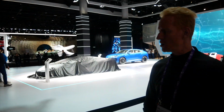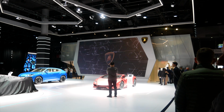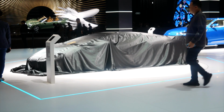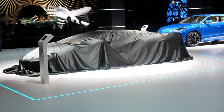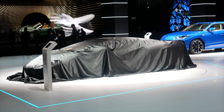Hey guys, we've come over to the Lamborghini stand to look at the Cian, and at the moment it's undercover and the launch is in about 20 minutes time, so we're going to stay here to make sure that we get the best pictures for the launch. This is a mild hybrid Lamborghini of the Aventador type breed.